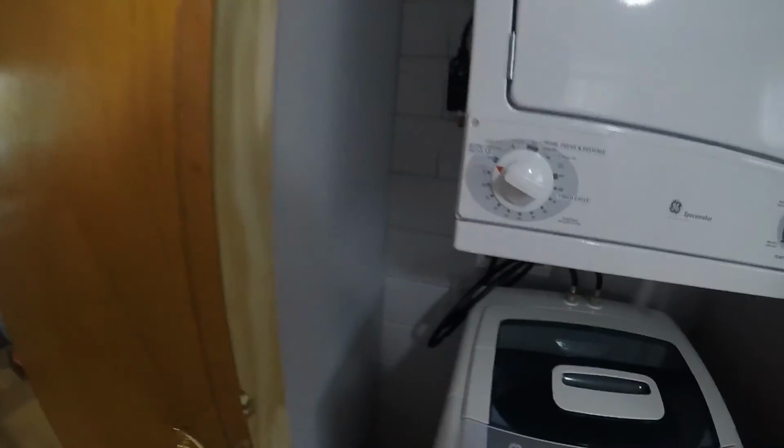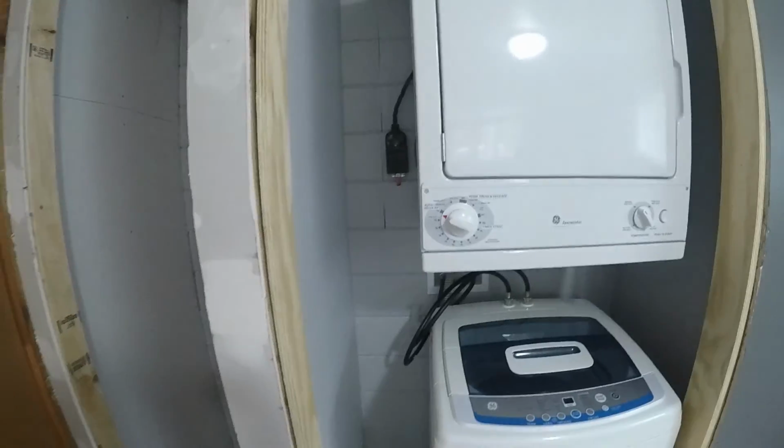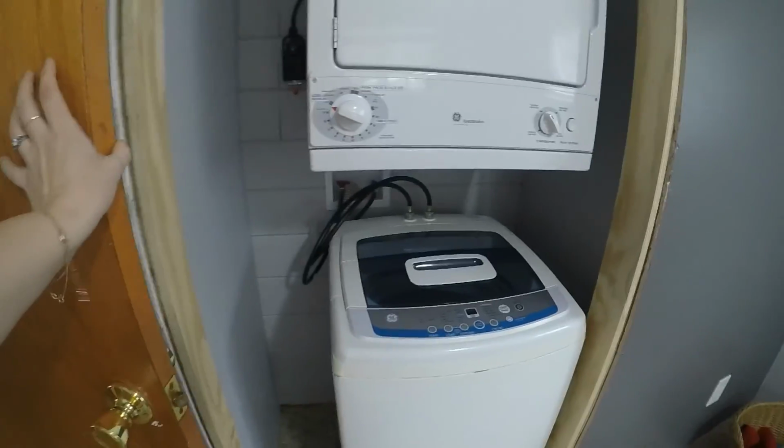It's almost 2 o'clock. We rolled out of bed about 10 o'clock or so and pretty much got right to work. I pulled the washer out, painted the rest of this closet, and then I painted this as well. So now we just got to go through, fill all these screw holes in, and then we can start putting our shelves up in this closet.